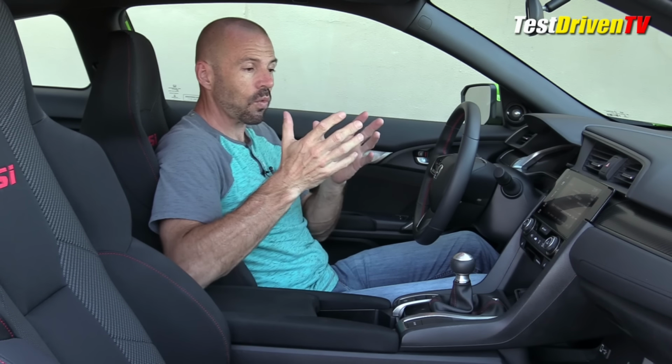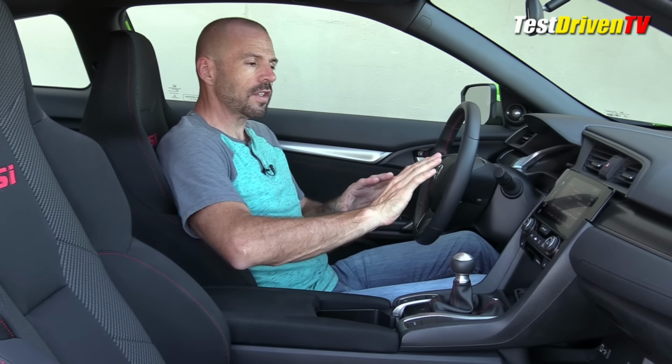Now, while I have had a lot of negative things to say about this system, it does have one great feature, and that's the backup camera and the lane watch system. The lane watch is a great feature.